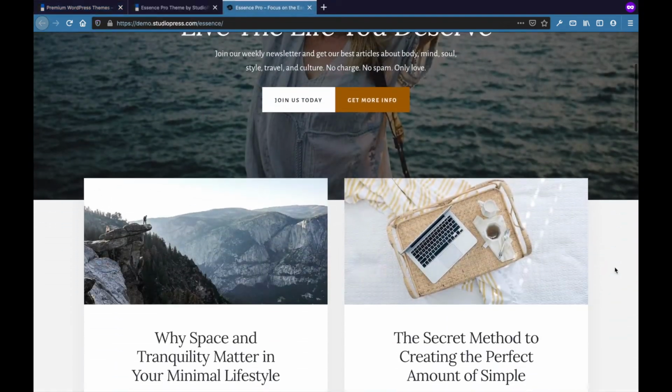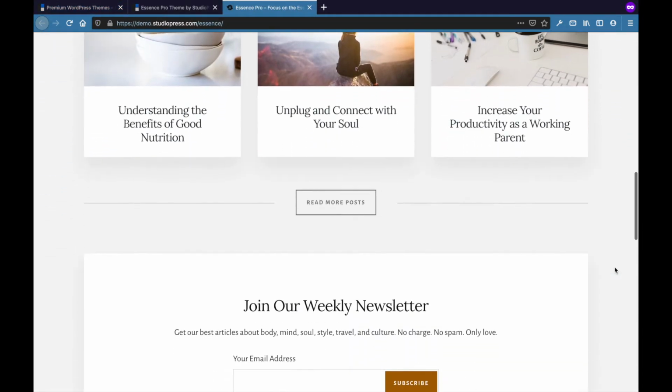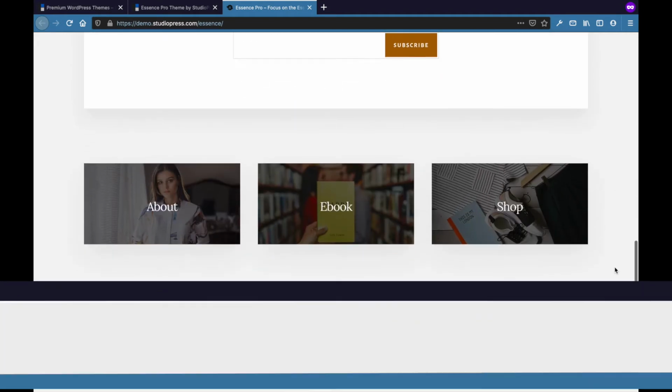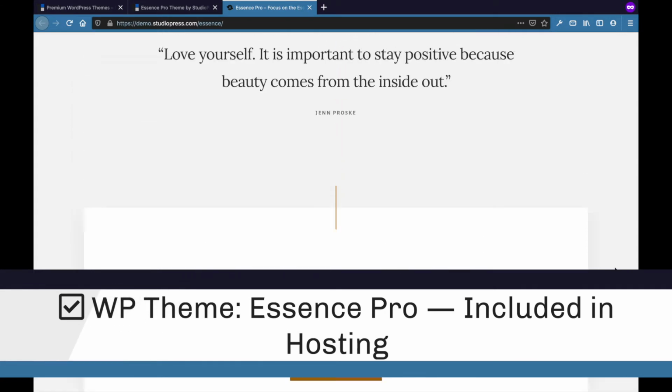And again, I talked about your different options with StudioPress themes in an earlier video that you might want to go ahead and check out. But for this website, I want to go with the Essence Pro theme. I think it's going to give us the best opportunity to show off this store the best that we can.